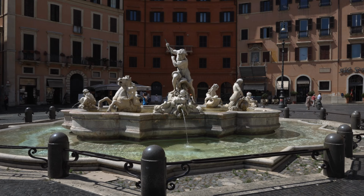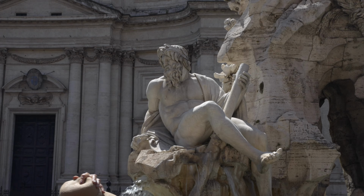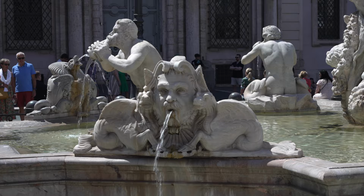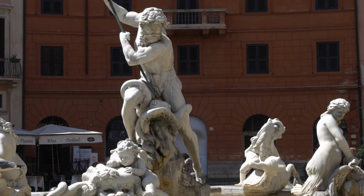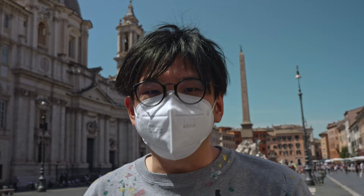This place is very well known and popular for its Baroque style architecture. You can see the detail in the sculptures, how fine and beautifully detailed they are. Very nice smooth lines. So if you happen to pass by, do drop by, take a photo, and marvel at these beautiful sculptures, but not under this hot sun. Anyway, on to the Trevi Fountain.